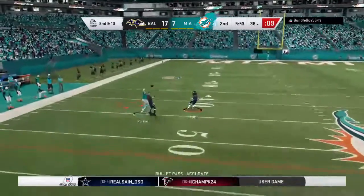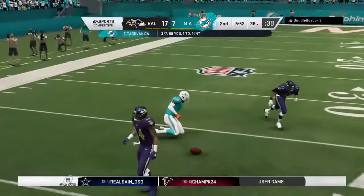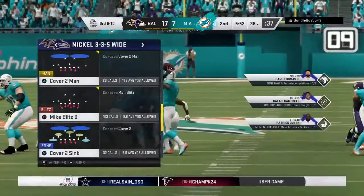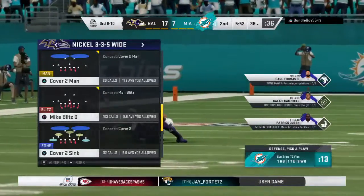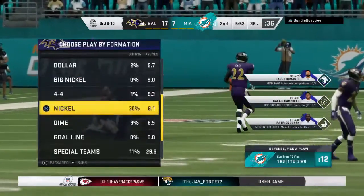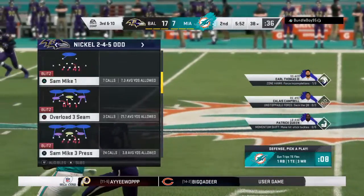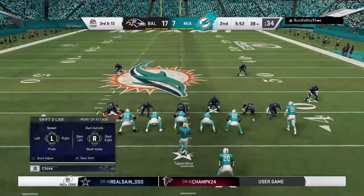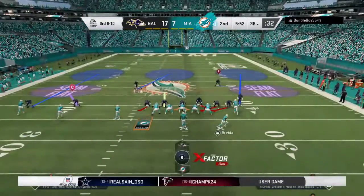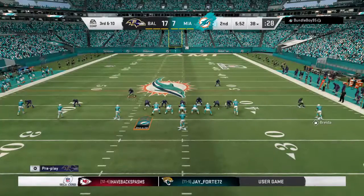Back to throw now on 2nd and 10. And this is going to wind up incomplete. The coverage there too strong on the deep ball, and now they face a third down. The positioning here is key. As a defensive back, you're taught 99% of the time, make a play on the football. But in this case, making a play on the man was all the difference. That's what forced the incompletion. They had the incomplete pass on 2nd down. Now they need a big play here, 3rd and 10.